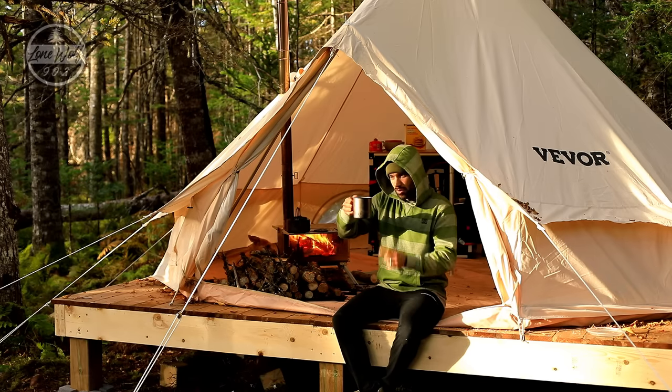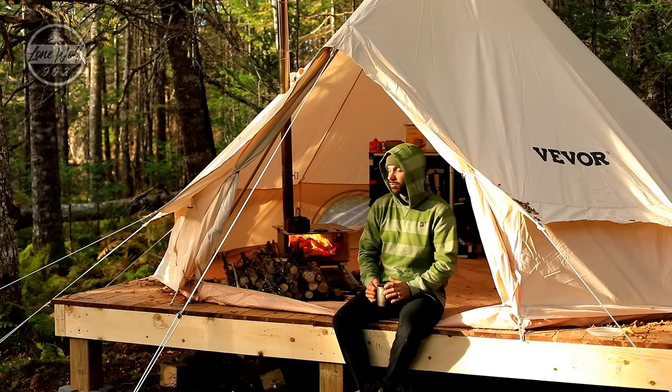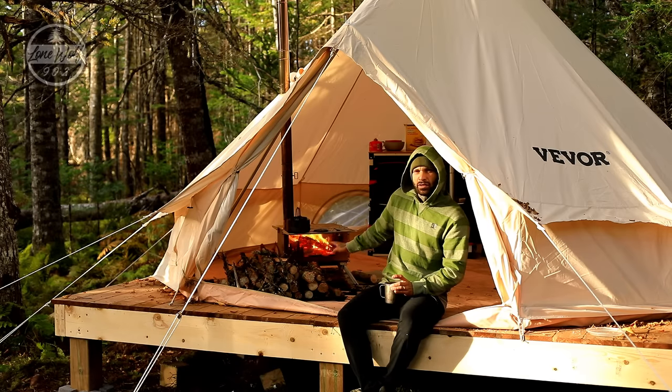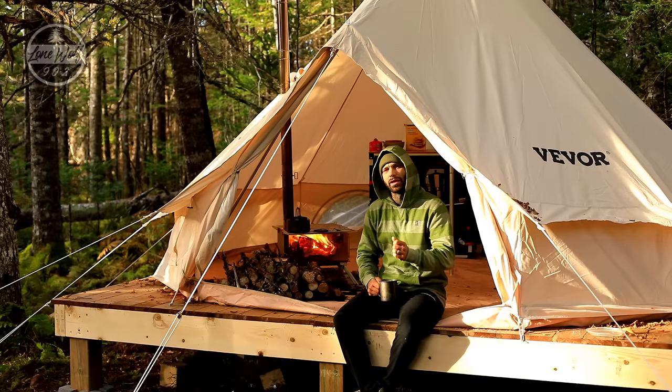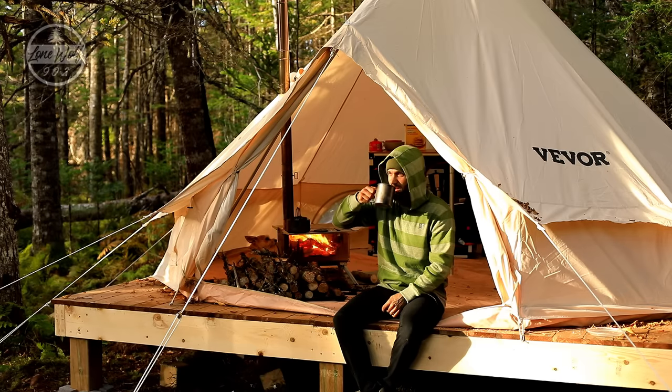So starting off the morning, some hot coffee. I am going to make some pancakes on the wood stove in just a moment. Waiting for it to die down just a tiny bit, and we'll get a hot pan on there and make up some breakfast. So cheers, guys, morning coffee.